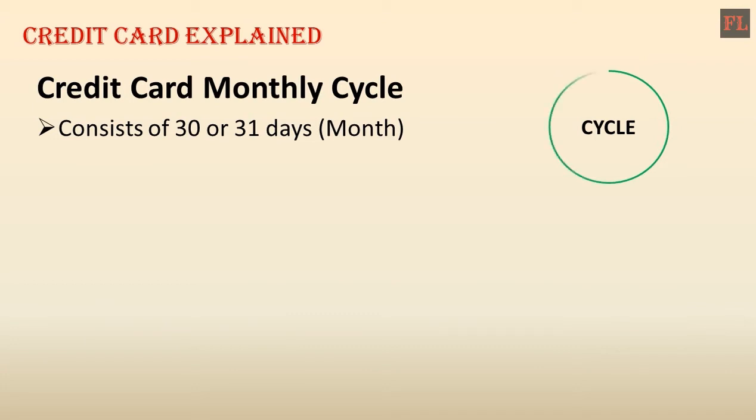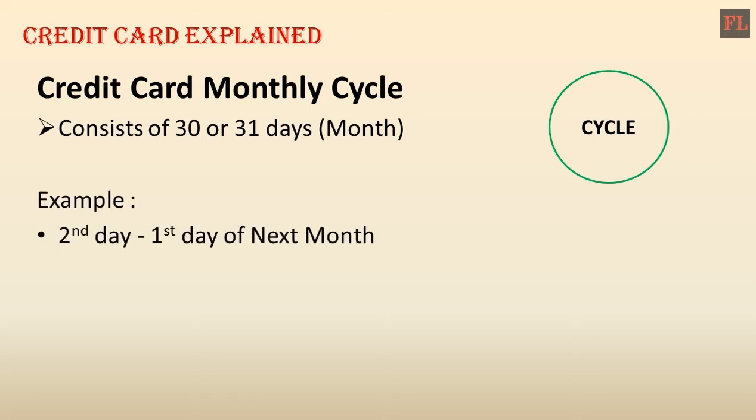Coming to the credit card monthly cycle. Every credit card has a different monthly cycle that you can change based on your preference. Now, what is a monthly cycle? Let's see with the help of an example. Let's say the monthly cycle of your credit card starts from the second day of the month till the first day of the next month. Usually, a monthly cycle consists of 30 or 31 days.